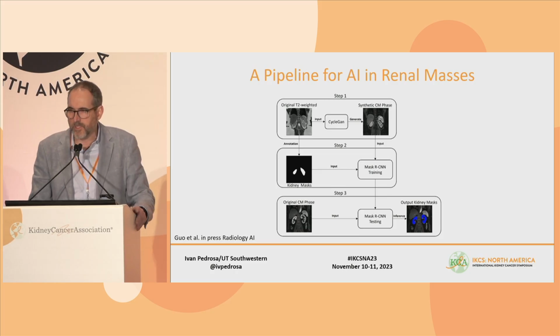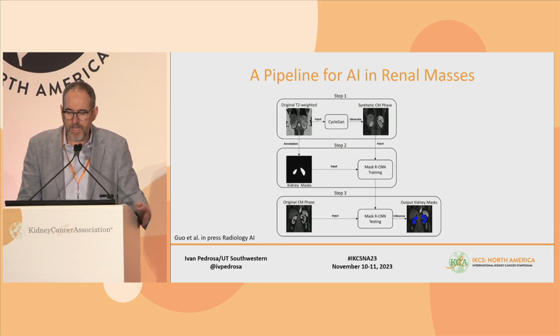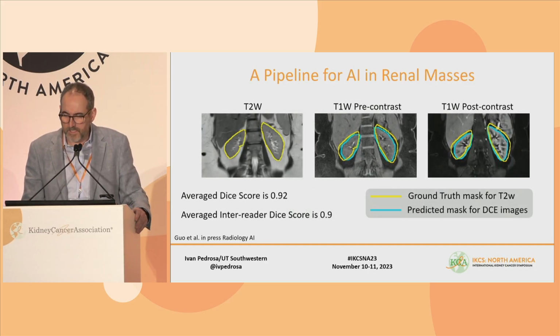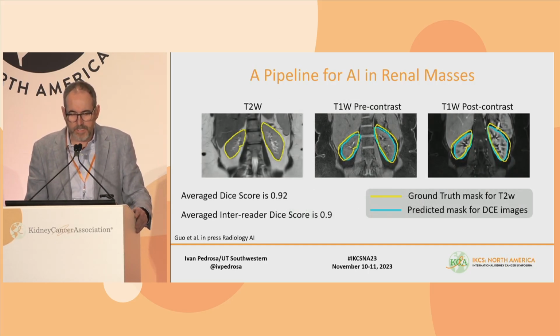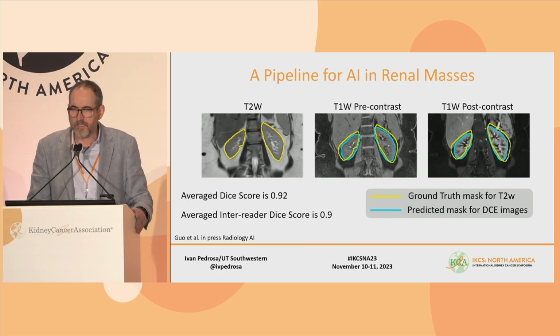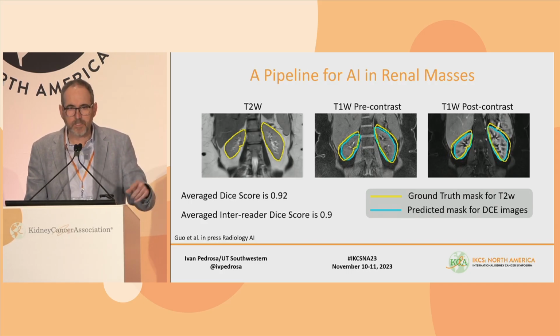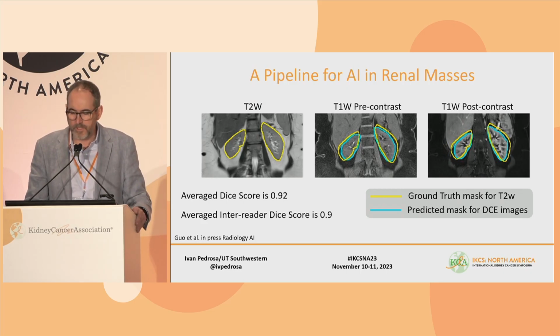And then we can use the original images that are not well aligned and use the same CNN to do kidney segmentation. And in fact, it does really, really well. And you can see here in yellow is the human annotation on the T2-weighted images. If we try to copy and paste those directly into the real post-contrast images, it doesn't work. Again, the patient is breathing differently, there's a different field of view, et cetera. But our CNN actually does really, really well in segmenting the kidneys on the real images, as you can see in blue here, and actually does better than the inter-observer variability between two humans doing image segmentation.